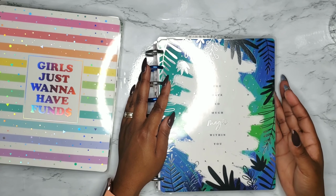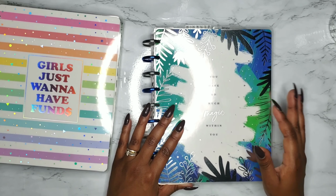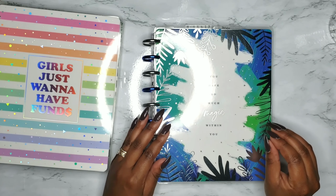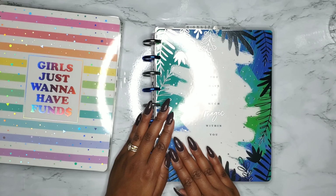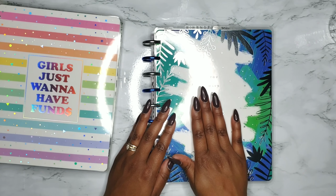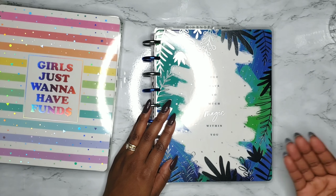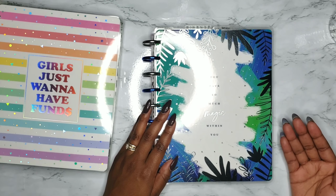But I have to, because my wellness planner was in it, and I use my wellness planner to journal. So I felt it would be better to take my wellness and fitness out of this and just leave this as is, and that way I can keep my wellness and fitness closer to me, usually on my nightstand.